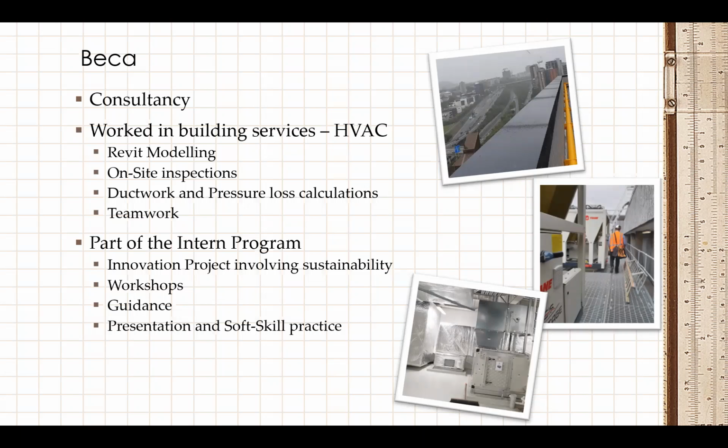A lot of on-site inspections. I actually saw the new engineering building before it was built, and got explained how all the ducts and pipelines work, and that was really exciting because I had been looking forward to seeing the engineering building since I was here in first year. And we did a lot of teamwork, so a lot of meetings and working in groups and making sure that everyone knew what was happening. It was awesome to work with everyone at Beca.